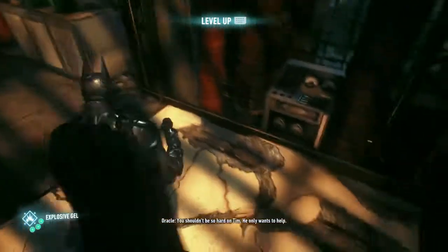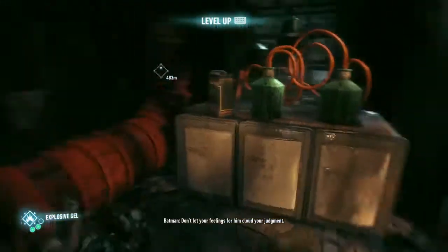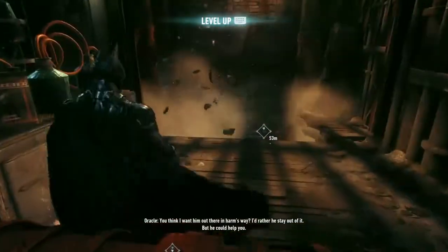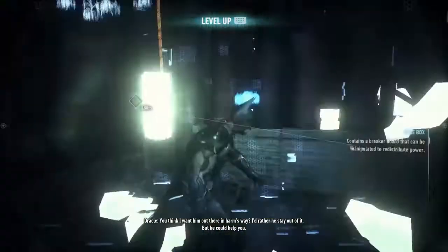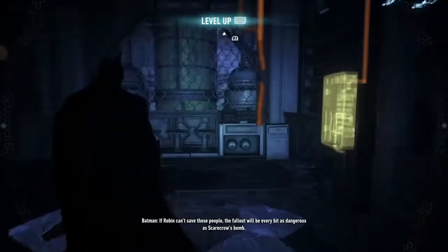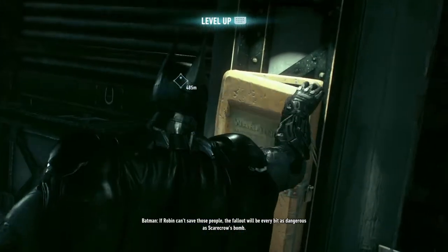You shouldn't be so hard on Tim. He only wants to help. Don't let your feelings for him cloud your judgment. You think I want him out there in harm's way? I'd rather he's out of it, but he could help you. If Robin can't save those people, the fallout will be every bit as dangerous as Scarecrow's bomb.